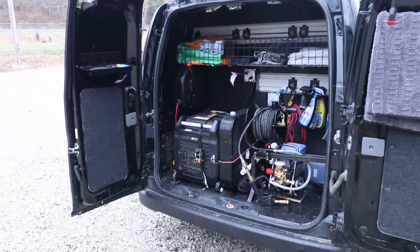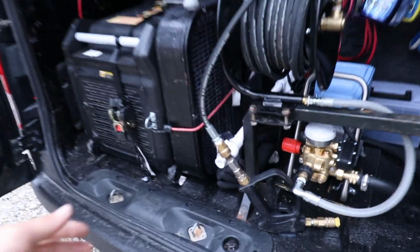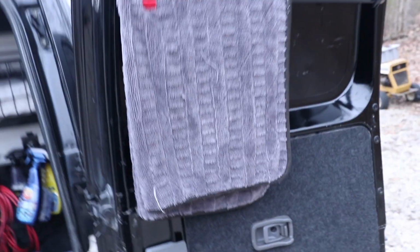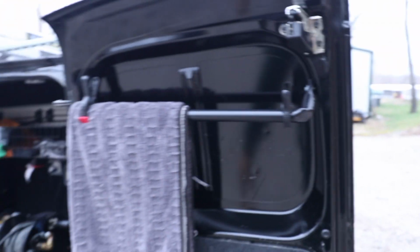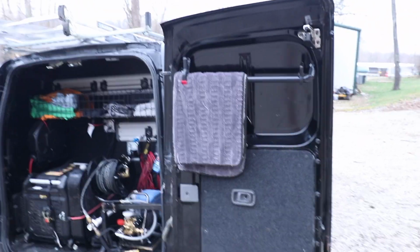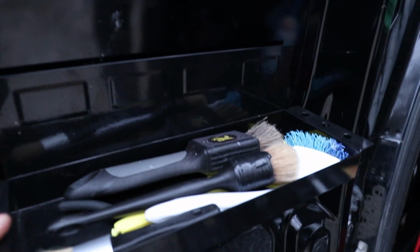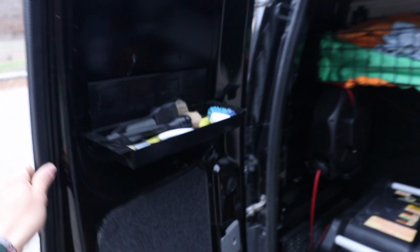But yeah, so far, this is the back of my setup. So this is my pressure washer. This is where I fill up my water buckets for my washing. And then I have my towels here, my drying towels. I just got a piece of PVC pipe and bent it, painted it black, and screwed it on there, and it's doing good so far. I got this little tray. I actually got to glue it on here because it's magnetized. Throw a little bit of brushes on there. Other than that, it's pretty much what it is.